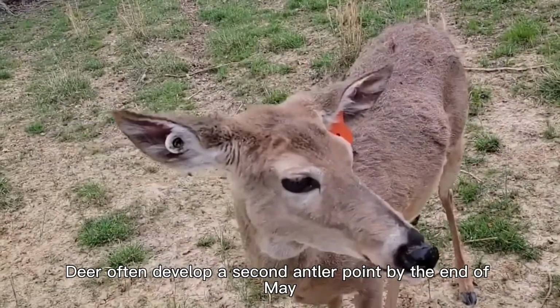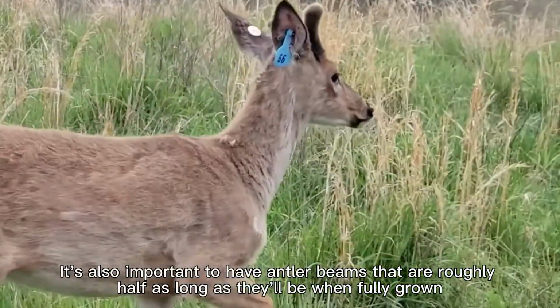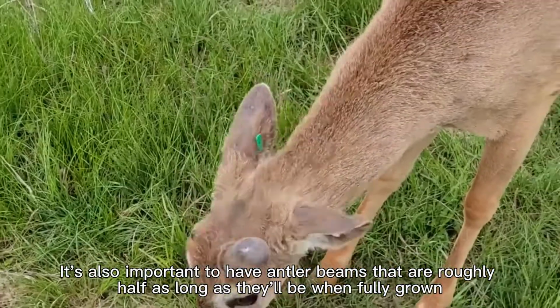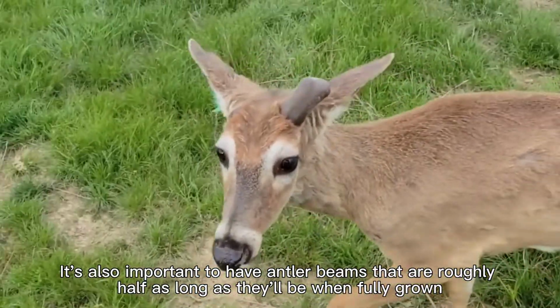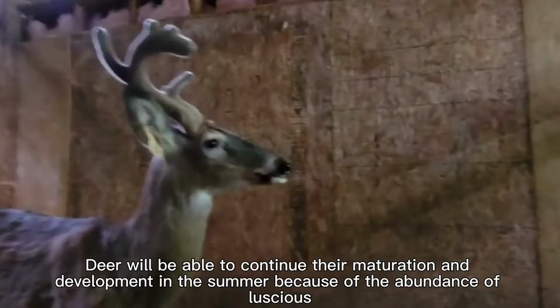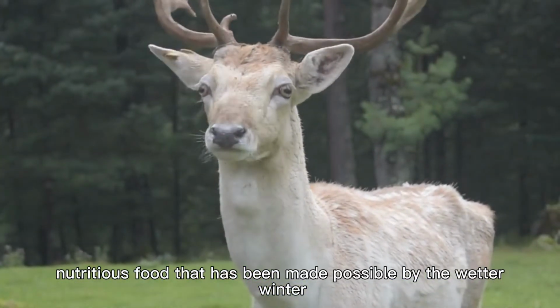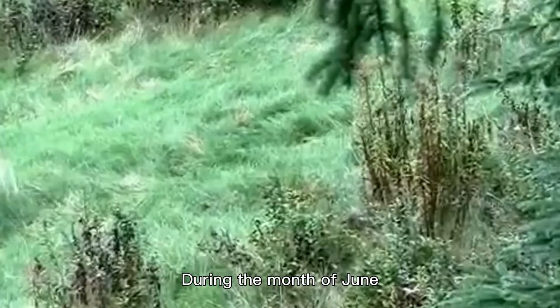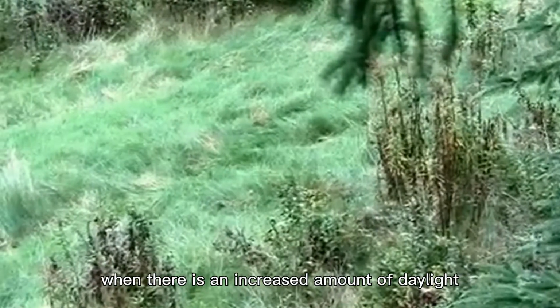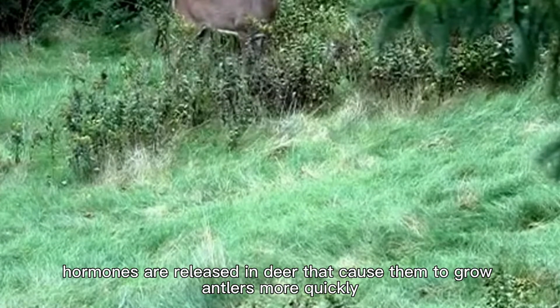Deer often develop a second antler point by the end of May. It's also important to have antler beams that are roughly half as long as they'll be when fully grown. Deer will be able to continue their maturation and development in the summer because of the abundance of luscious, nutritious food that has been made possible by the wetter winter. During the month of June, when there is an increased amount of daylight, hormones are released in deer that cause them to grow antlers more quickly.